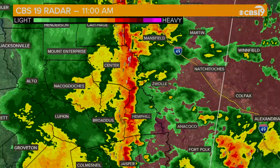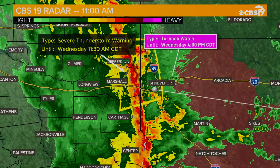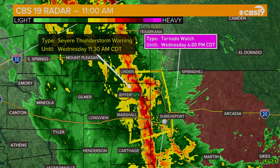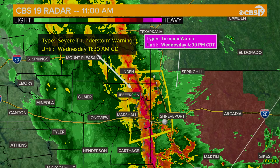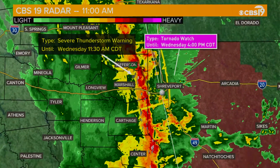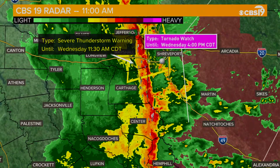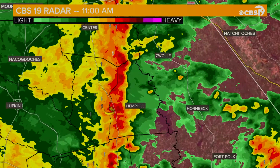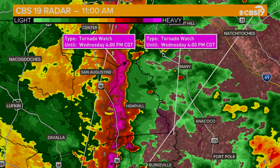But it looks like, Brett, overall, for the most part, we're starting to at least see the northern portions of the area make the strongest of thunderstorms move out and into Louisiana and Arkansas. Still Cass County, we've got about another 10 to 15 minutes to deal with there. Otherwise, once this line moves to the east, it looks like we'll be in the all clear, minus Sabine County, which we'll continue to keep a very, very close eye on.